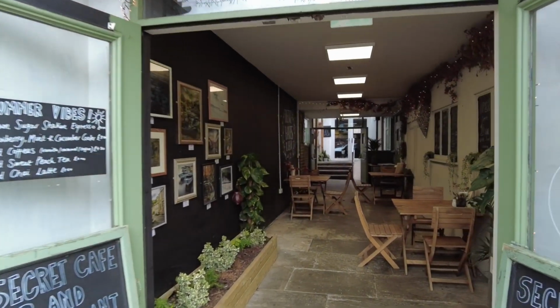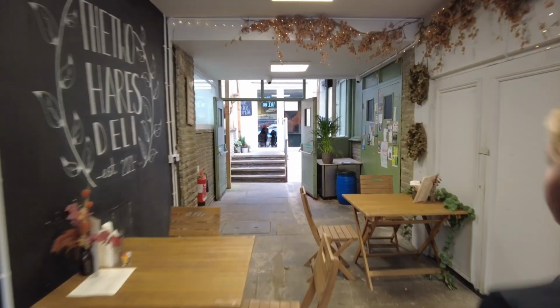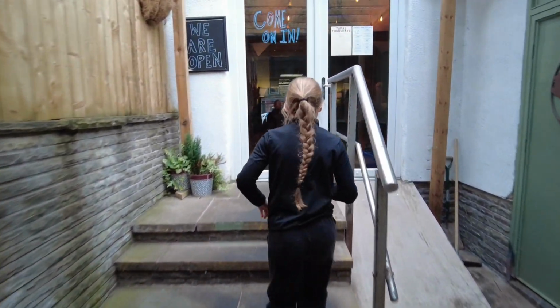Guys, how bad is your geography? Although it does say secret bar and cafe, so we have to sort of walk through here. Oh look, and look, I got Poppy! Yay! Poppy's out of the van. Let's go for brunch.